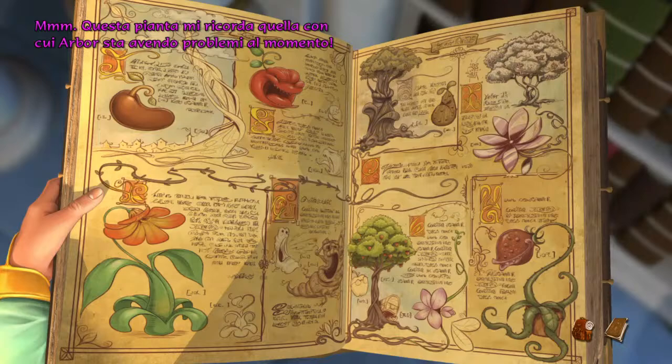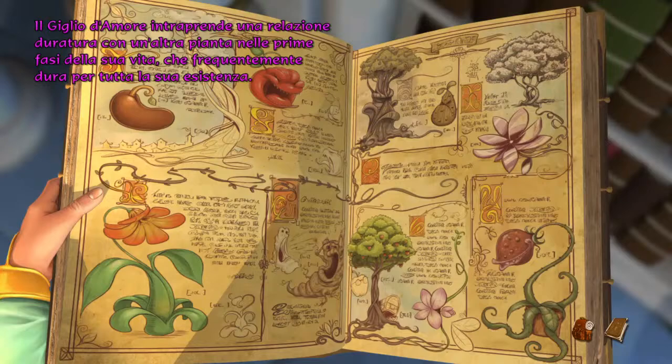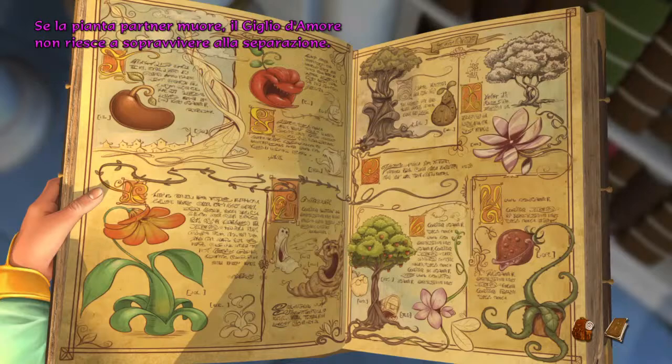This plant reminds me of the one that Arber's having problems with at the moment. Love lily. The love lily enters into an enduring relationship with another plant very early in its life, which frequently lasts its lifetime. If the partner plant dies, then the love lily does not normally survive the separation.